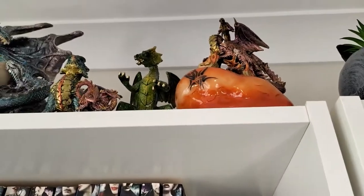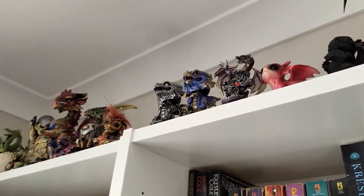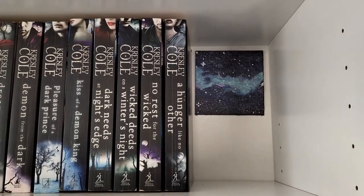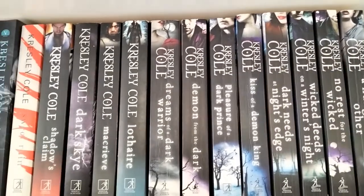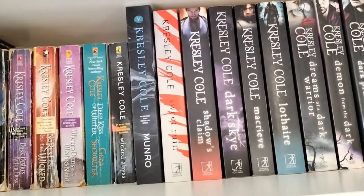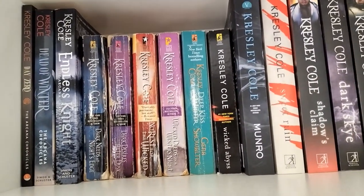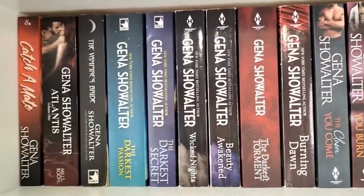And yeah. Okay, so more dragons, as we can see. Kind of cool. Now, come up into the top shelf. More Kresley Cole. Yay! Immortals After Dark. I've got all of them. Then, well, actually, I'm missing Dreams of Forever, whatever it's called. You know what I'm talking about. And then it goes into the Arcana Chronicles. And then we'll come down a shelf into my Gena Showalter shelf.